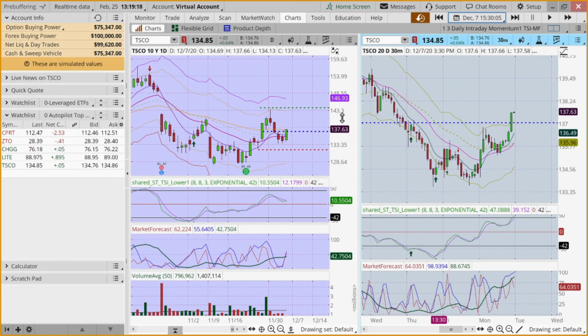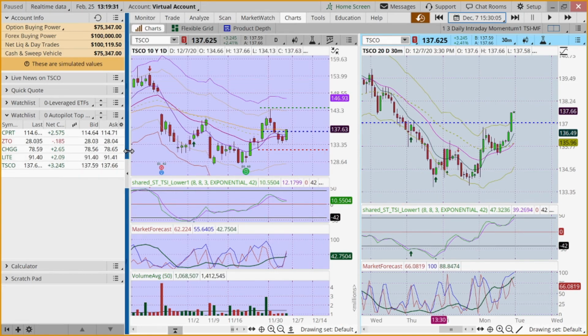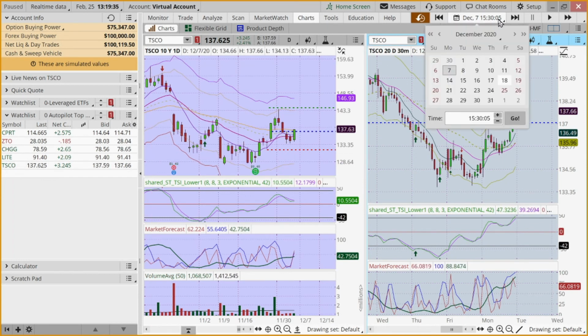And so let's see, 2 times, talked about that. So there we go. We have paused out 137.63. That has made an adjustment over here on the watch list. And so now I can advance again.